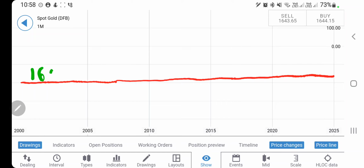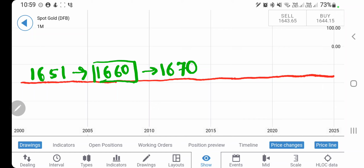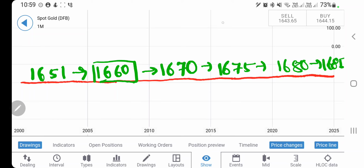You can buy here at 1651 and expect that we are looking forward to 1660. This is the major resistance, 1660 and 1670 zone. Beyond this you can look at 1675 and 1680. In fact 1685, very nearby levels, very strong resistance here. Hence you need to be cautious till 1685.